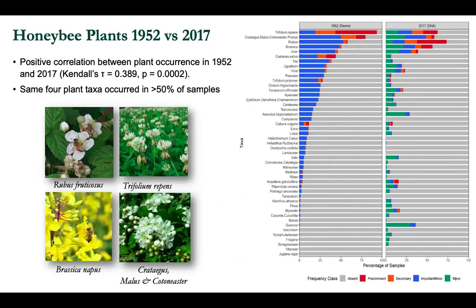And the chart on the right-hand side here, it doesn't matter that you can't see the names on the left-hand side, but it's basically a list of all the different plants that we found in the honey samples. And 1952 results are here, and the 2017 results are here. And the width of a bar is the frequency of honey samples that that plant was found in. And then the colour is a measure of abundance of how much of that particular plant was in the honey samples, with red being lots of it and going down to green if there was a lot less of it.